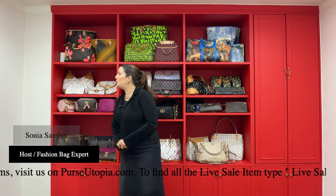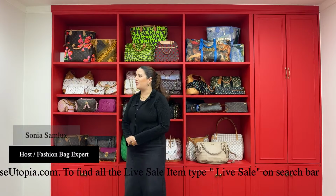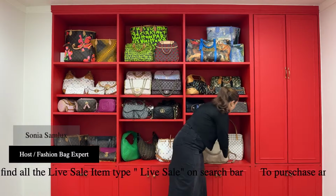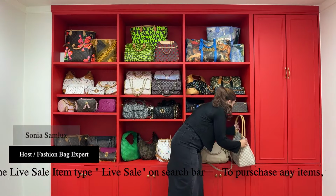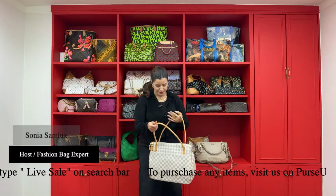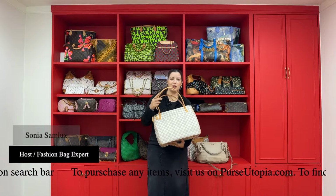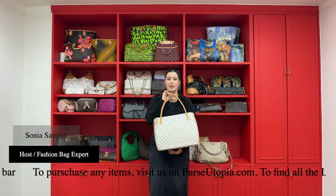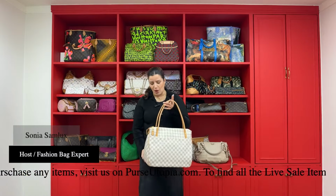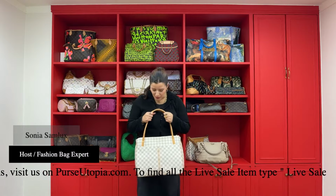We're gonna do, oh, this is a pronunciation we were actually debating right before. This is a Figari GM in Damier Azur. So this bag, actually, I didn't know about this one. This is one of the bags that's sometimes popular in one country but not in another. I didn't even know about it, because in France it's not super popular, but I think in the US it might be really popular.